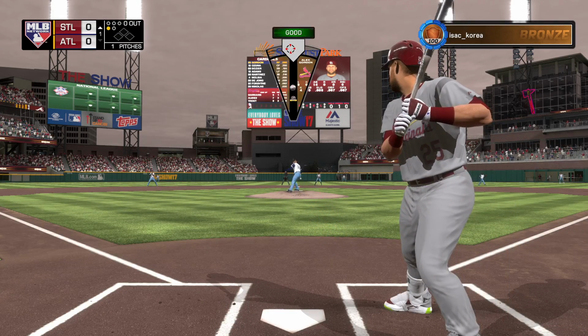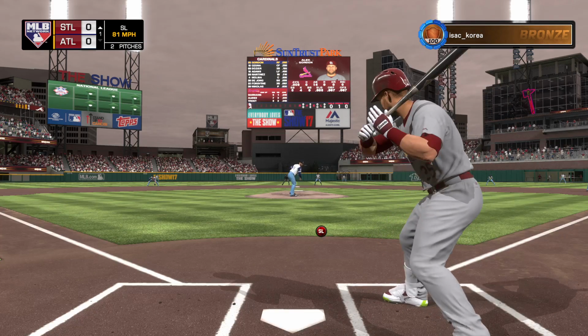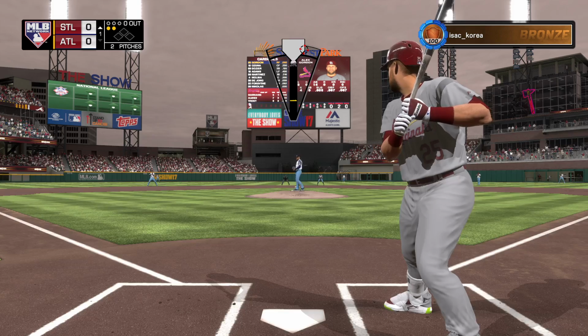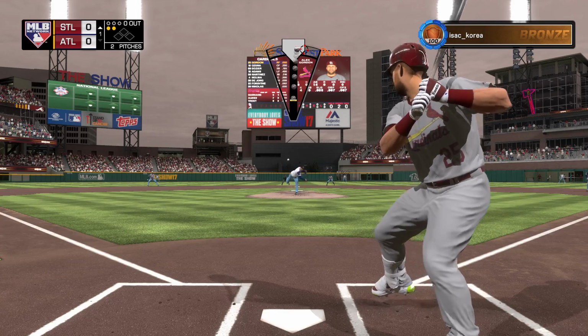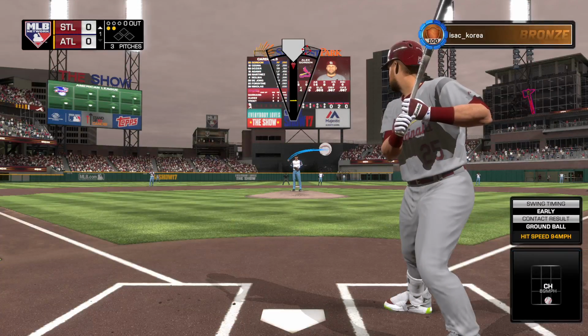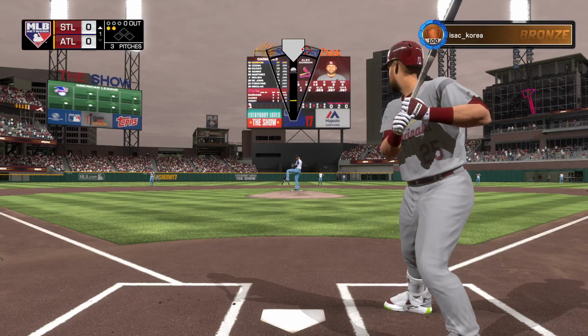Into the windup, here comes the 0-1. Oh, and he's really getting the better of him now. It's strike two. A windup and the 0-2 pitch. Seared down the first baseline, but this will wind up foul. Still 0-2.